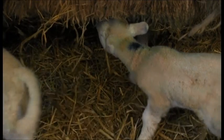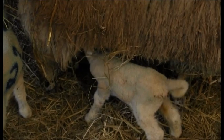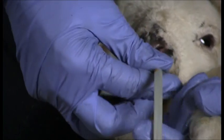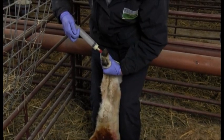As a general guide, a lamb requires 200 ml per kilo of colostrum in the first 24 hours of life. If in doubt, you haven't seen the lamb suck colostrum in the first 2 hours or it's appearing hollow, then administer 50 ml per kilo by stomach tube.